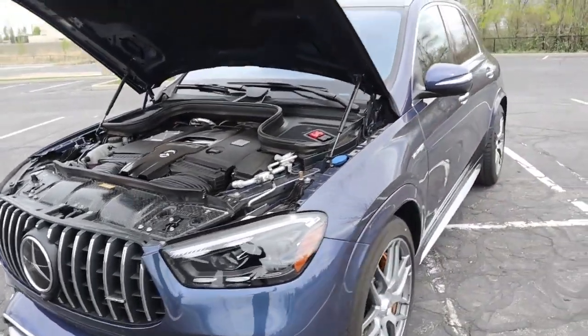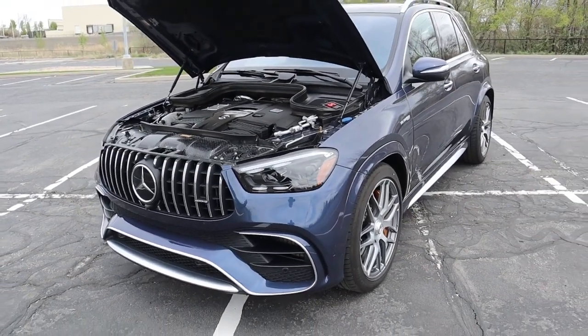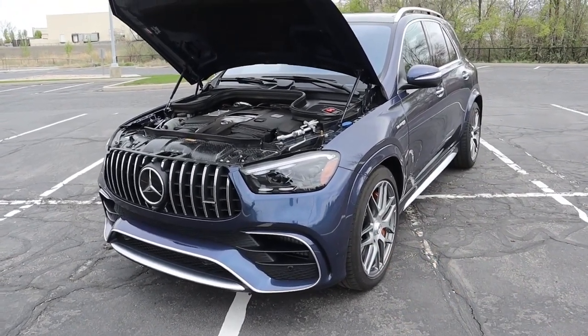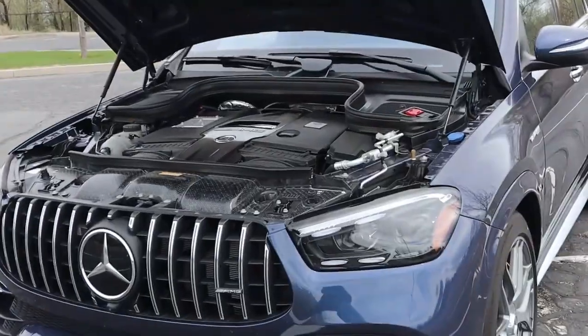And it also powers some of the interior accessories as well. And it also powers the electric start-stop system. So as you're approaching a stoplight, this vehicle will actually turn off before you come to a complete stop. And that's because you have this 48-volt power system that can actually run the electronics for a longer period of time without having the engine running.